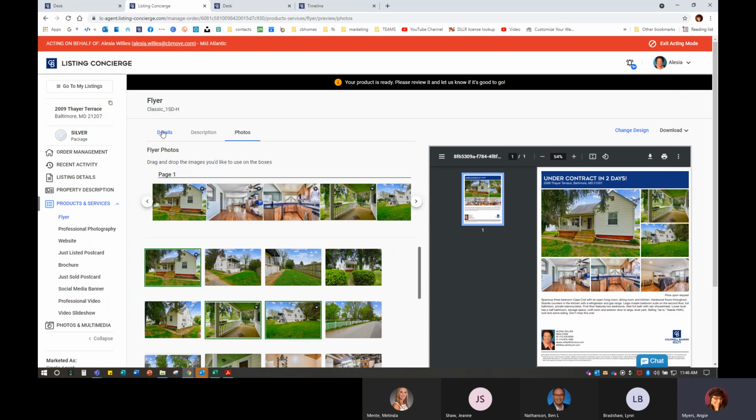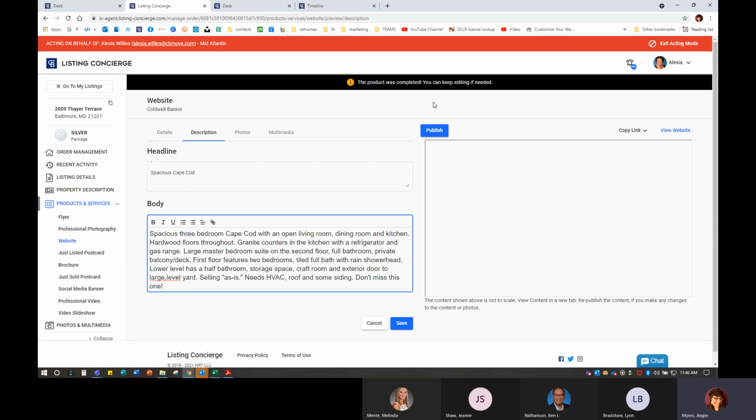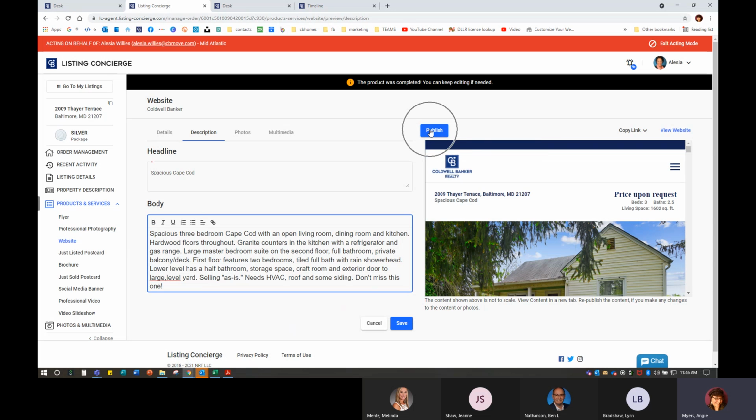We worked on this not too long ago. And then you're also able to go down, you'll see professional photography. That's just going to show you who the photographer was. The single property website, you're able to publish. You'll see up here that it was already completed. You can keep editing as you need.